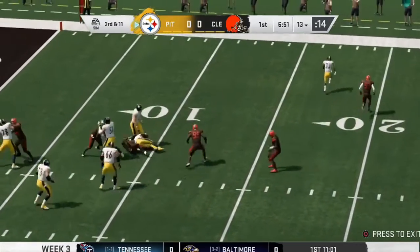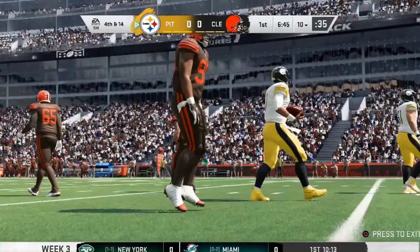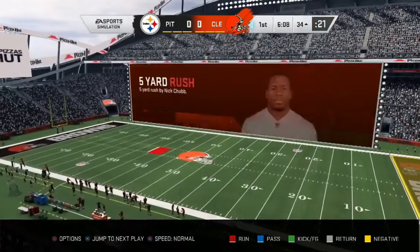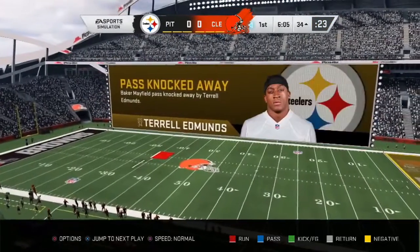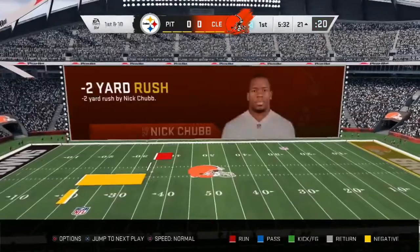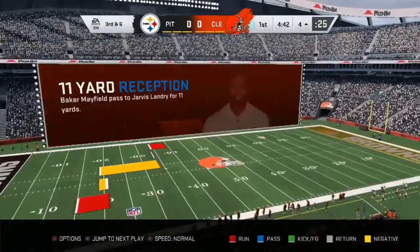As now he takes off and runs into a sack, but Sheldon Richardson to end that drive. So now we'll have to sim through and see how we do. With a not very good punt at all. Oh dear. And Nick Chubb rushes for 5, and then Terrell Edmonds gives us a play. TJ Watt gives up the 15-yard penalty there. That's a killer for the Steelers. But this defense is showing some good form other than that.